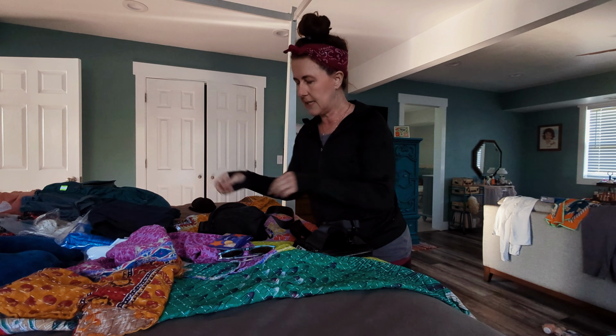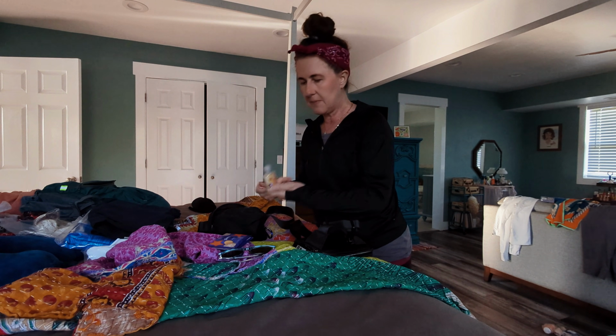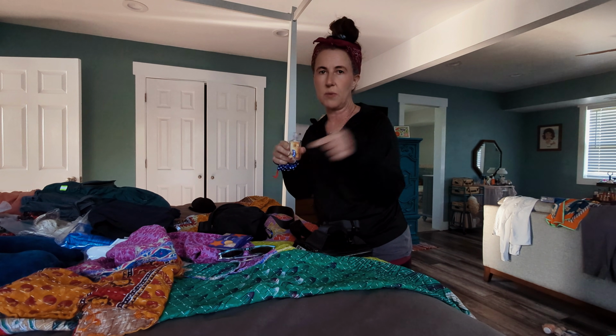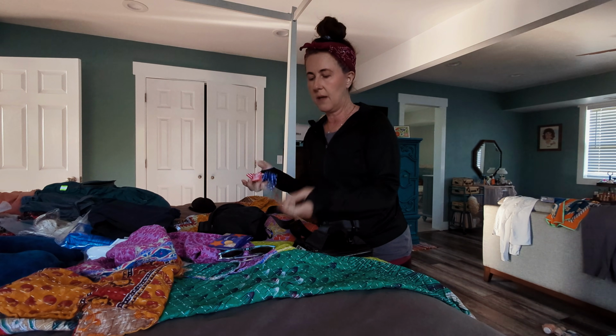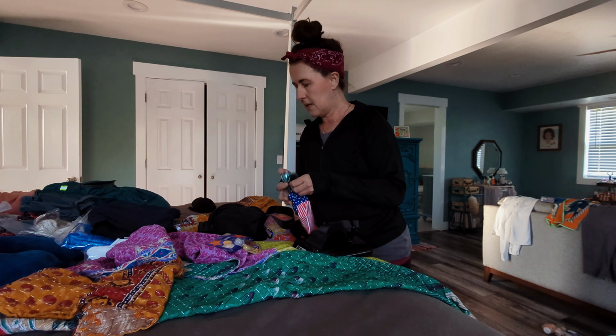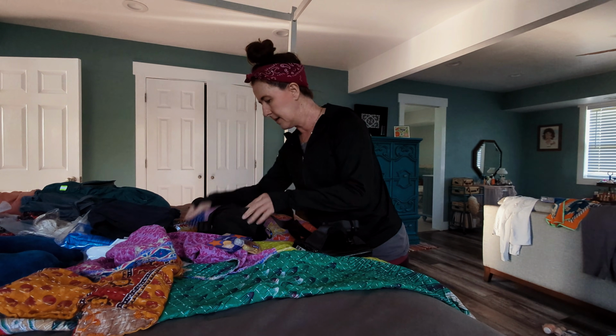I'll actually get the thing I'll take with me for travel. But this is my hand sanitizer. I take this size with me, and this will need to be filled up. I'll just refill it with a bigger bottle, but I'll need something like that. This is my little sleeve for my glasses.